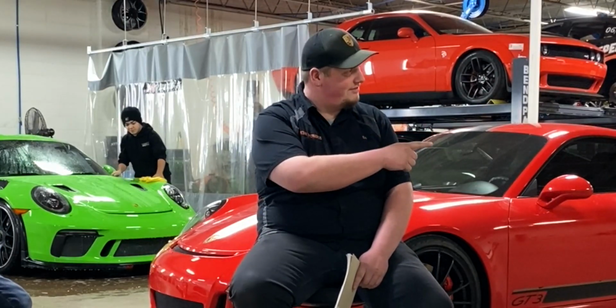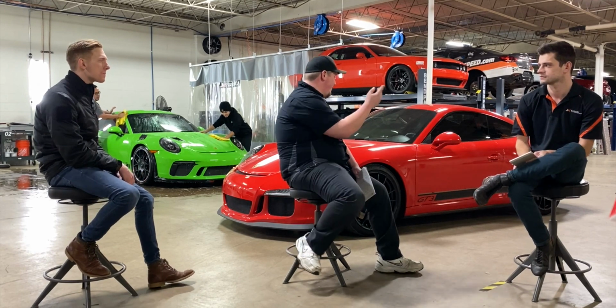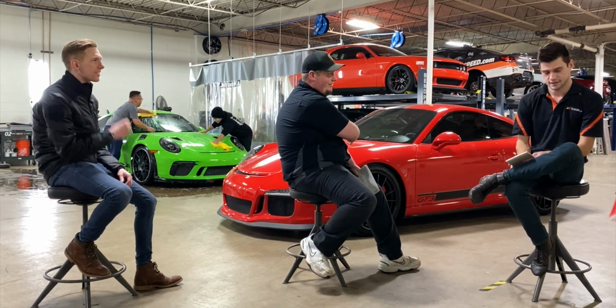There's a lot of new additions to the interior like that, and I believe this is coming with an optional manual transmission as well, which is not something we were able to easily access with the traditional GT3 of the past. Did you say a manual trans? I did. So we're gonna get a manual trans in a GT3. Yes, finally.